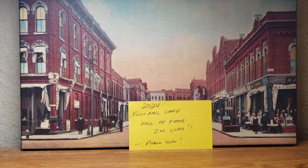Obviously, the vast majority is baseball card related. We all know that. But it's always fun to educate and to put out there some knowledge on the football card side of things. So I just thought I'd re-go over that initial first class from last year's 2023 class. And the number one vote getter last year was the Jim Brown 1958 Topps rookie card.